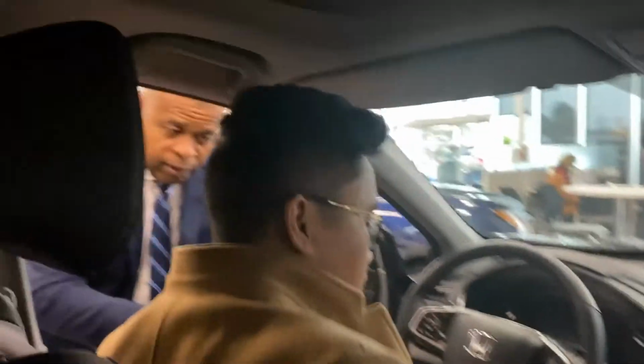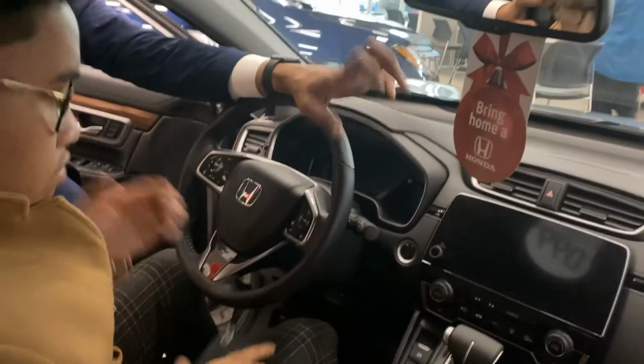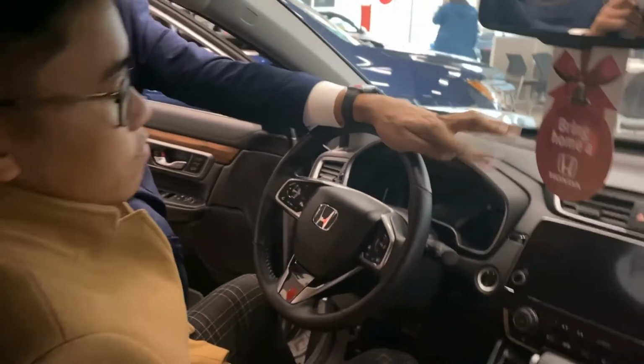So what type of phone do you use? I have an Apple. You have an Apple? Yeah, awesome. I have an Apple. So if you physically plugged the Apple cable into the vehicle, the display screen would actually look like your iPhone. It would actually have the Apple buttons right on there.